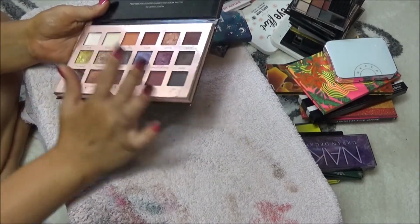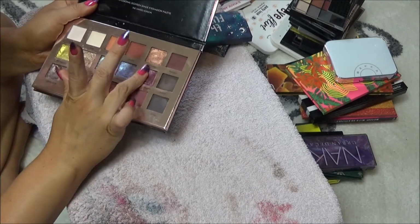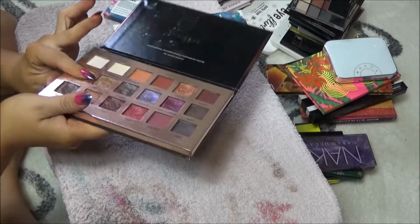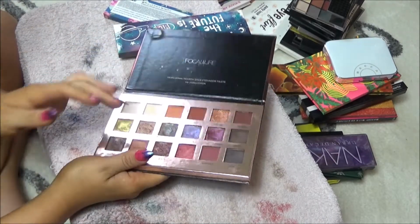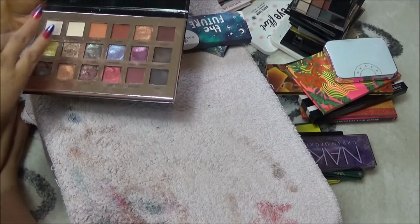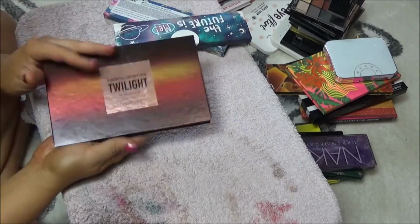Twilight by Faux Couleur. This is a really cool palette. So these shimmers are literally like a ColourPop Super Shock Shadow kind of shimmers. As you can see, pushing into them, they have a bouncy texture, but they are so impactful, so pretty. And the mattes work pretty well as well, but I keep it for the shimmers, honestly. I will just throw a few of these mattes on the crease and then plaster a shimmer all the way up to the top of my crease because they're so pretty. Anyway, gonna keep this one.